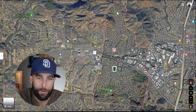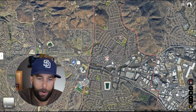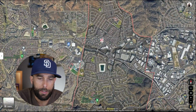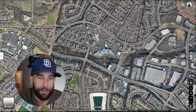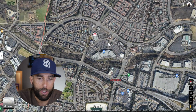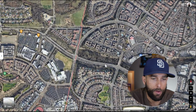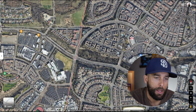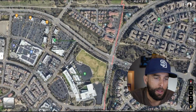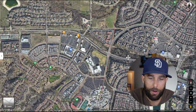I'll show you on the satellite view. All the green spaces, park, park, park. You do have the 4S Commons right here, the town center. So this is where your central hub is going to be found, you know, shopping, all that kind of stuff. There's another little center down this way. And then if you even go a little bit further, right out of 4S Ranch, you come over here, you find another Sprouts, you find a Target over here. So that is in Del Sur.